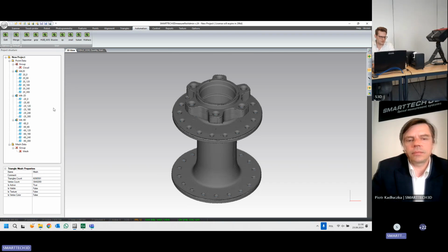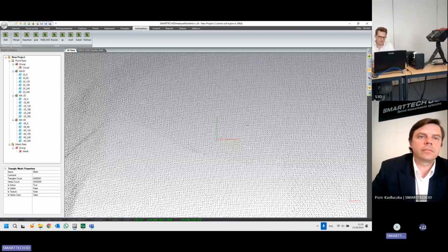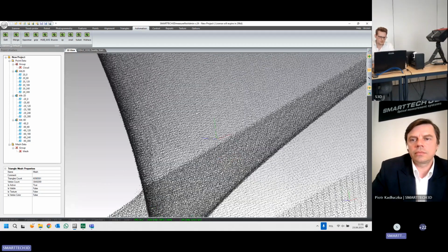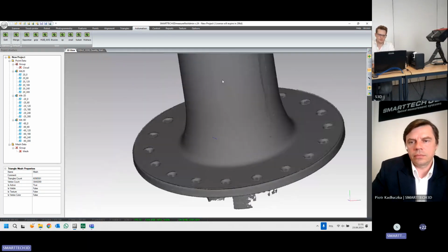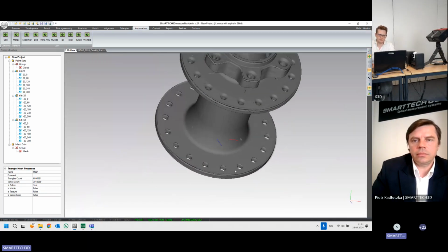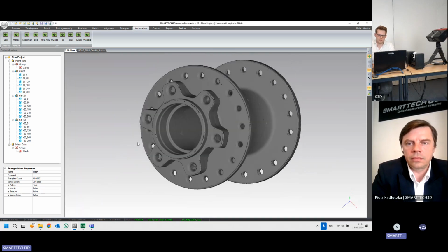This is our project tree. Over here, we've got the point cloud as raw data for each of those tilt positions, and you can, for example, zoom in and check that right now we've got millions of points. They are aligned together, so we don't have any overlays for that part. You can even inspect the thread inside or some small parameters.